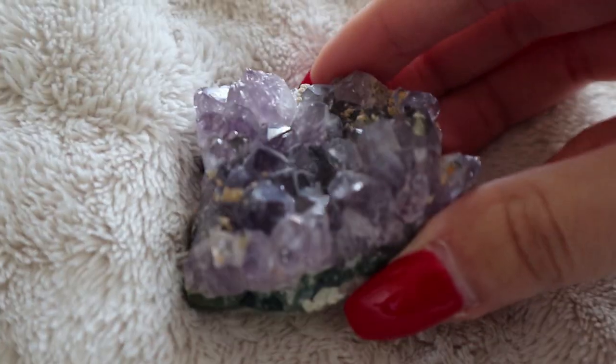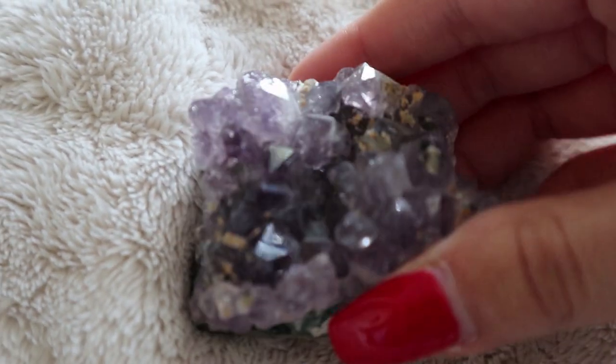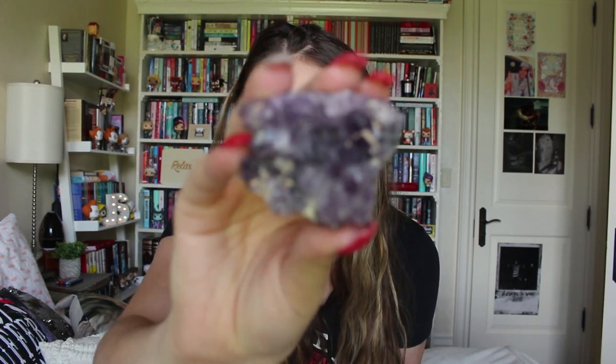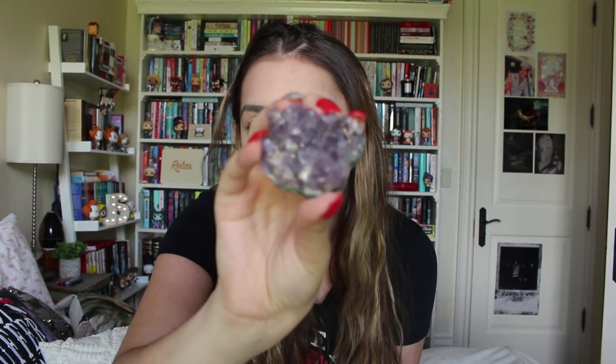Then I have this chunk of amethyst that I got from Winners. I freaking love it so much. It's probably one of my favorite stones I have. I would love if it would focus, but it won't. But it's such a stunning stone. And then I also have another little piece of amethyst. That was my crystal collection. I know it's a lot, especially for someone who's just starting collecting, but yeah.